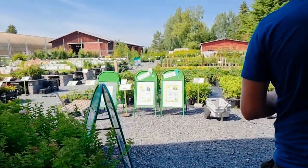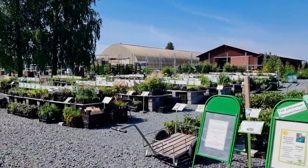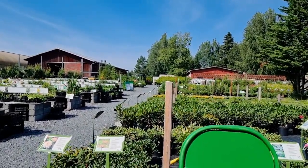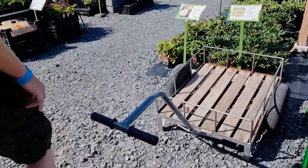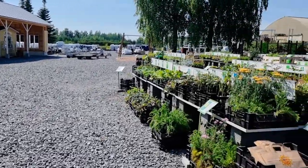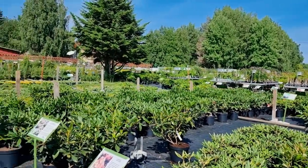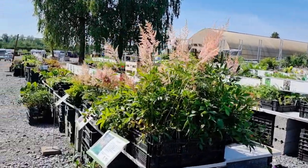So we're gonna go enter the shop. And this is the outdoor area. Oh, the lady is the one who is driving the car. These are handy. Yeah, it is really. That's really handy for sure. Oh, they have pretty much stuff in here. Yeah, they do.